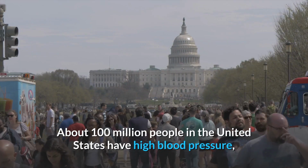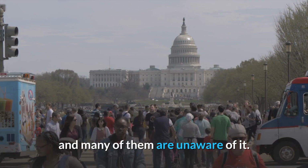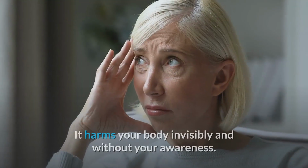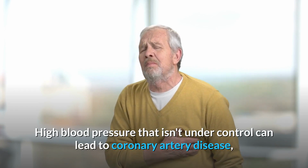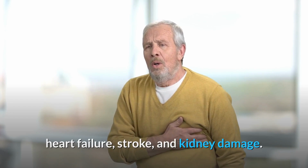About 100 million people in the United States have high blood pressure, and many of them are unaware of it. This is because, in the early stages of hypertension, there are normally no signs. It harms your body invisibly and without your awareness. High blood pressure that isn't under control can lead to coronary artery disease, heart failure, stroke, and kidney damage.